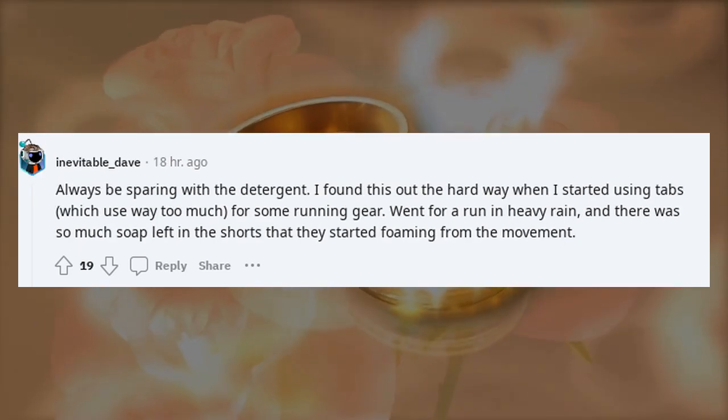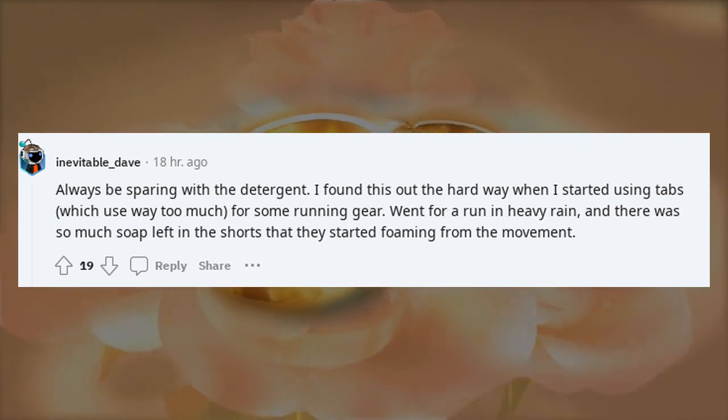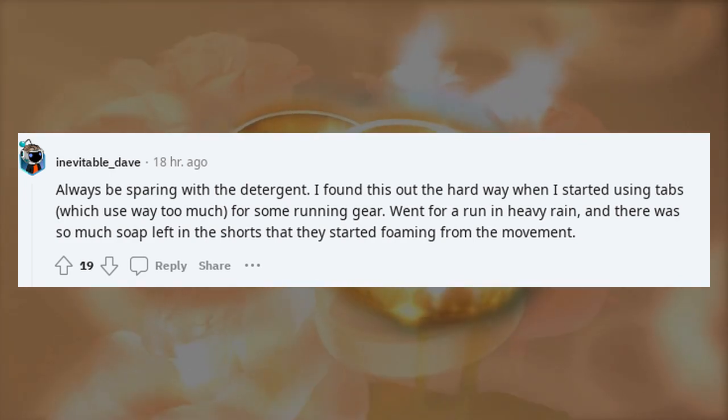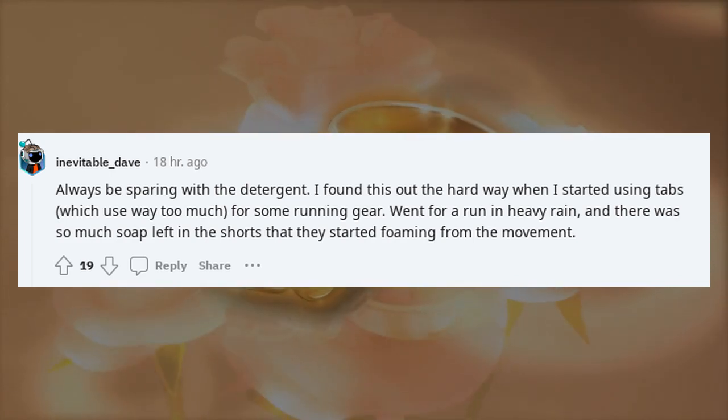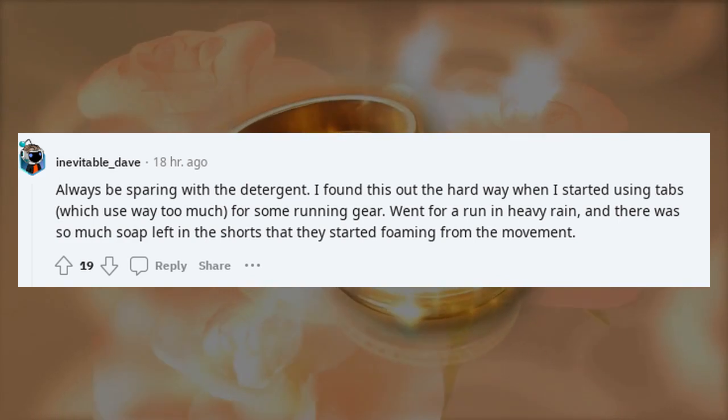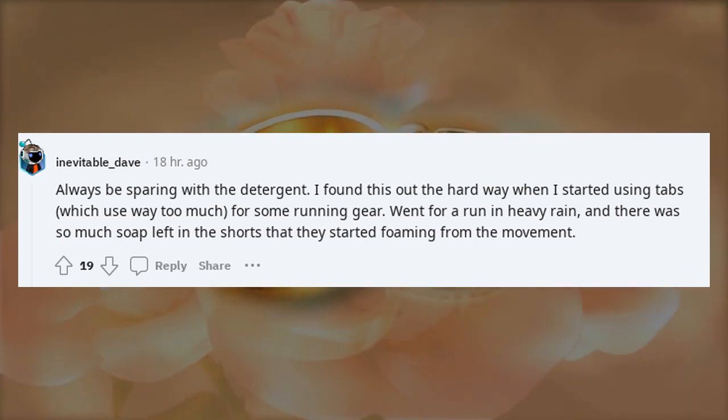Always be sparing with the detergent. I found this out the hard way when I started using tabs, which use way too much, for some running gear. Went for a run in heavy rain, and there was so much soap left in the shorts that they started foaming from the movement.